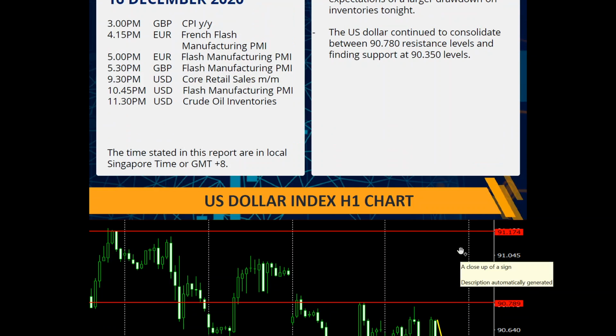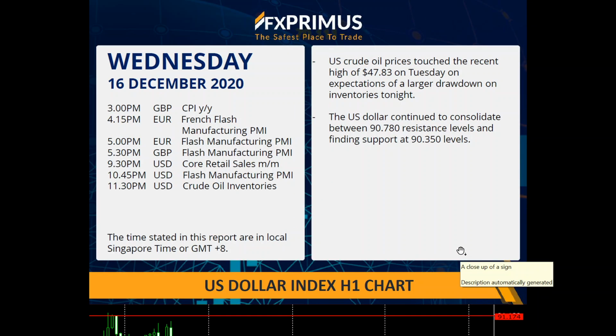In terms of economic news and data, from the UK, it was on the ongoing Brexit negotiations between the UK and the EU. Well, it's been a roller coaster ride for the last 2 weeks.